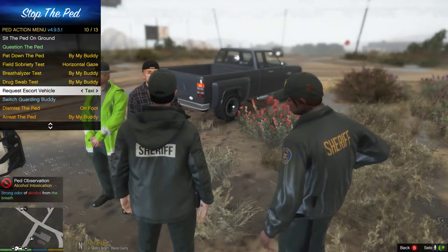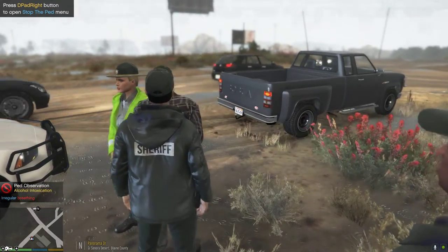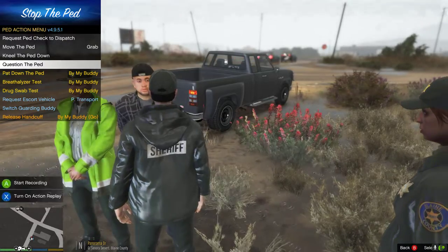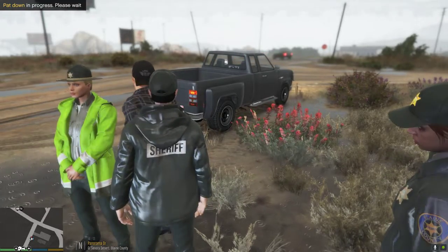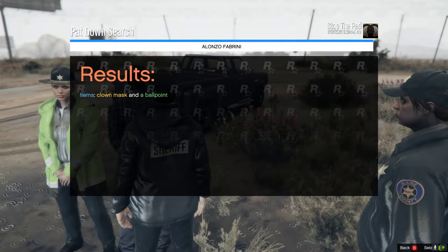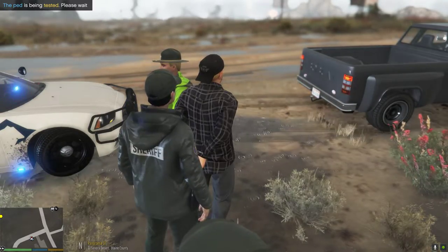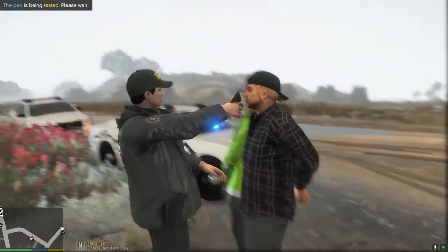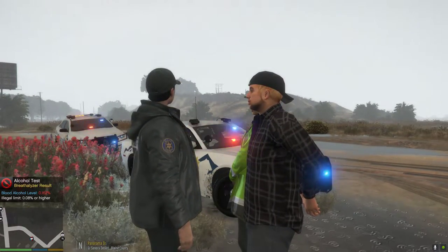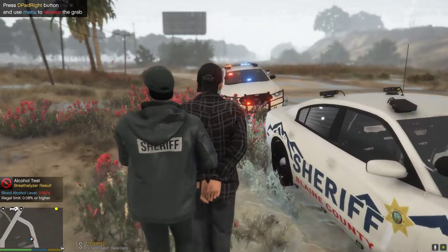All right, at this time, you've been placed under arrest in possession of a stolen vehicle. End of the road for you, pal. We're also going to test you and see if you've been drinking and driving today. I'm going to go ahead and pat you down. A clown mask and a ballpark. Let me test you, do a breathalyzer. Yeah, thanks. Okay. You are over the limit, too, on driving. We'll put you in this vehicle.